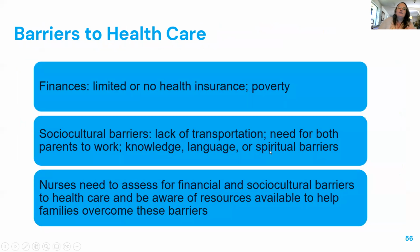Here are some barriers to healthcare that maybe you might not think of. A lot of times when we think of barriers, we always think financial, either limited or no health insurance. But what about a woman that has insurance to cover her prenatal care, but she has to travel 2 hours on a bus?